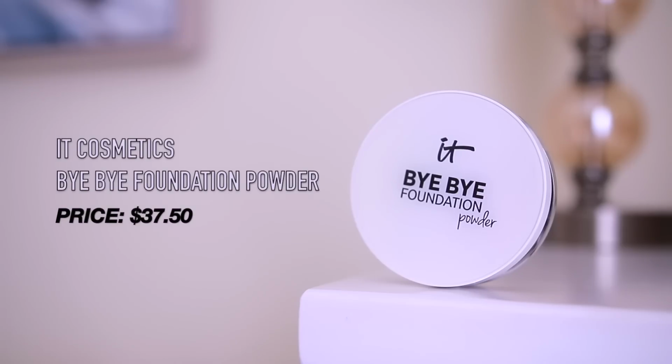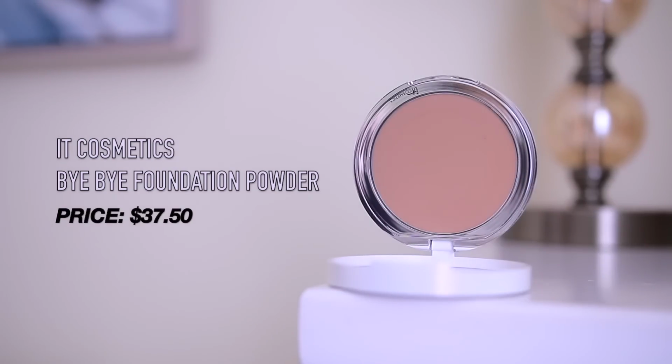Next up, I have a powder foundation. This is the IT Cosmetics Bye Bye Foundation Powder Full Coverage Skin Loving Powder. I'm not the biggest fan of powder foundations. I've honestly only tried a few. I've tried one from J-Cat Beauty, Makeup Forever, as well as a Maybelline one, the loose mineral powder foundation. And I don't know why, I just prefer going in with a regular powder versus a powder foundation.